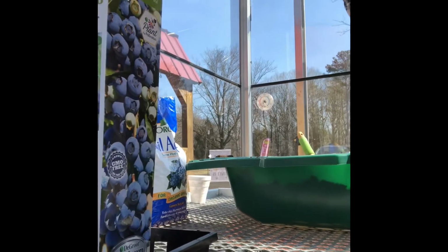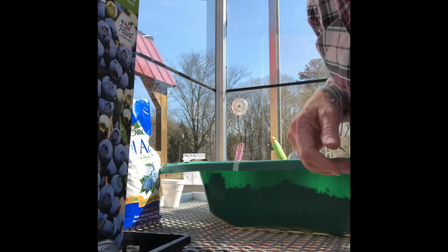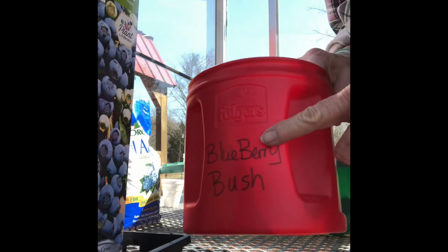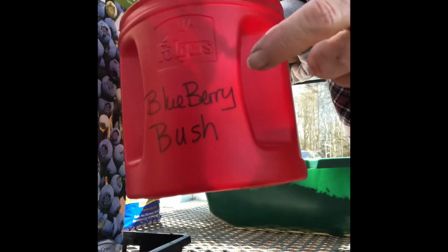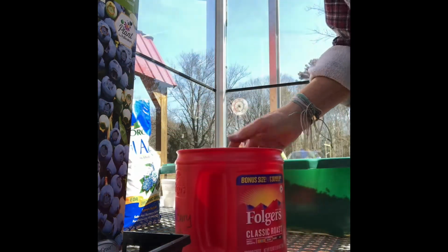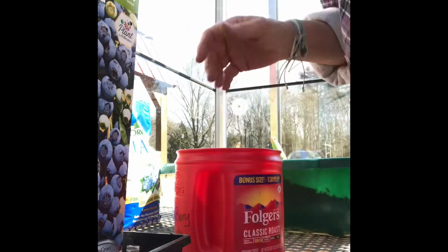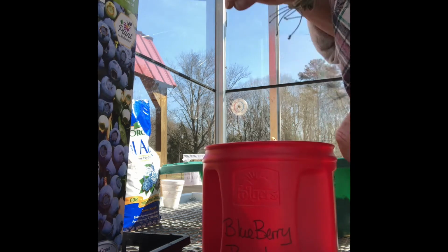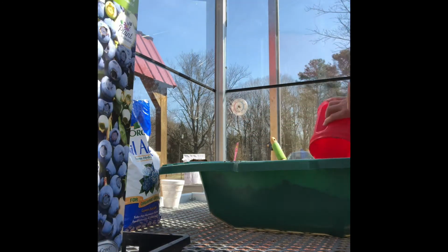Hopefully you'll be able to see. Okay. And what I did, take a black permanent marker, save yourself a tag. This is another good tip. You can write on your container what you have in there, and I have blueberry bush. I messed up earlier, I put blackberry because I had 2 blueberry and not 2 blackberry, but I fixed it. But you can use a black permanent marker to do that, and save yourself a sticker or a tag to put in there.